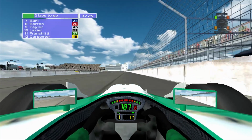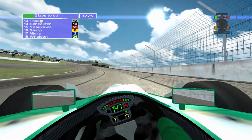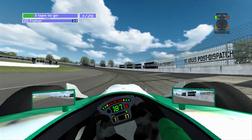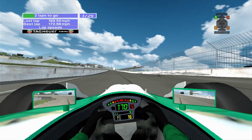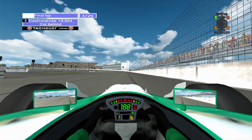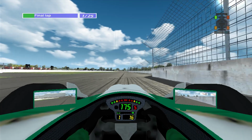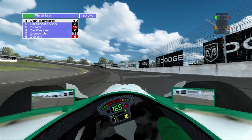Two to go. You are 6 seconds ahead of Castroneves. And the white flag. One to go. This is the last lap. Final corner.